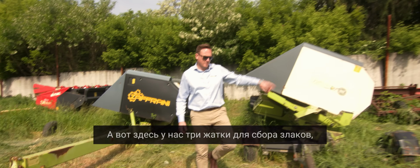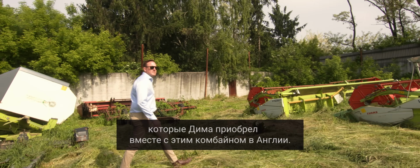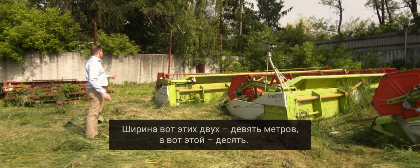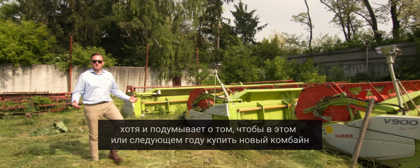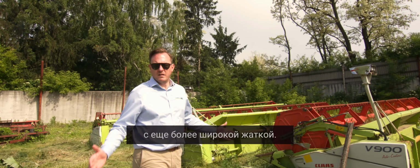And over here we have the 3 cereal headers that Dima bought with his combines from England. These 2 are the 9 meter ones and this is the 10 meter one. They still work great and he's happy with them. Although he's thinking about buying a new combine maybe this year or next, and even getting an even bigger header for that one.